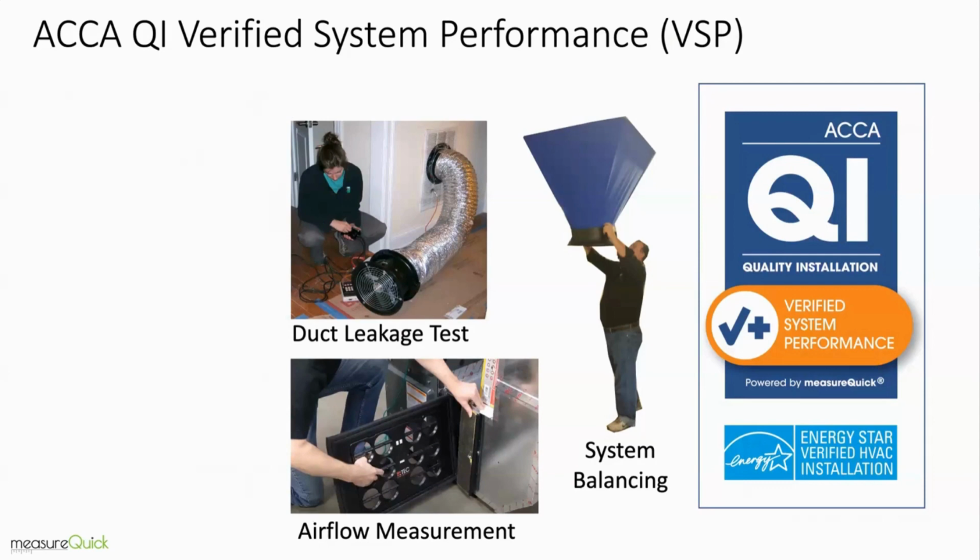It does require a duct leakage test. It does require airflow measurements, and you could use a variety of sources for that. It does require system balancing if the system was altered in any way, like adding a duct or removing a duct, or if it's a new system. So this is where we think the industry needs to go in order to do really the highest level of install and confirming performance.